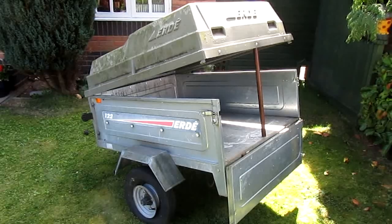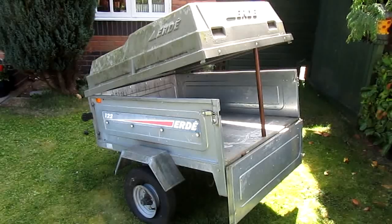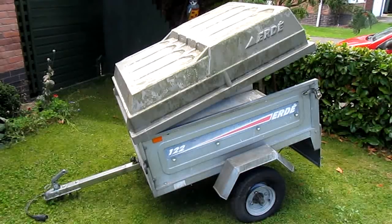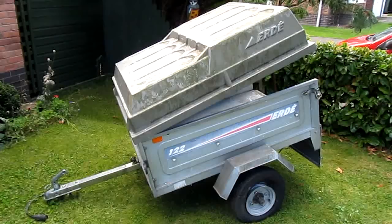And here it is. It's an Erdi 122, fully galvanised with a hinged hard top and a drop tailgate. Very nice. There's a couple of things that need doing to make it serviceable, just a bit of TLC really, so it shouldn't take too long to bring it back to life. What makes it project worthy though is a few extras I want to personalise it with.